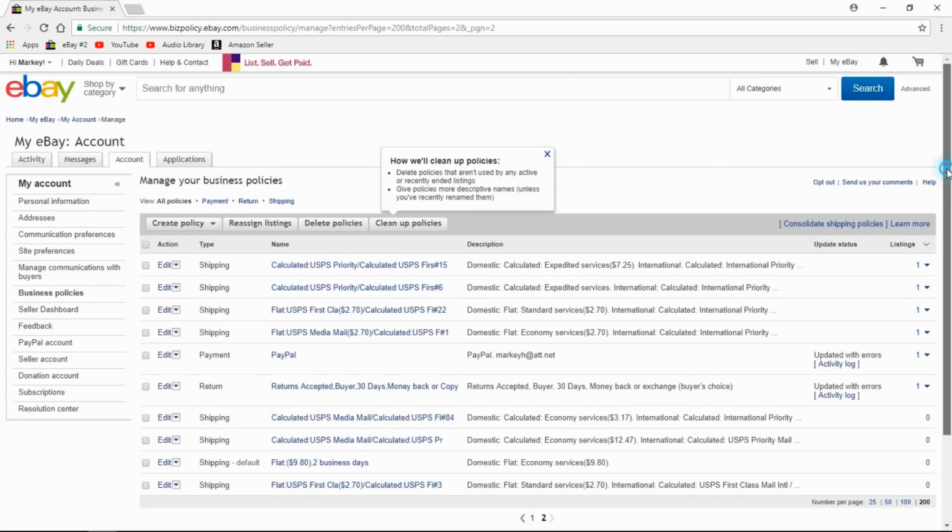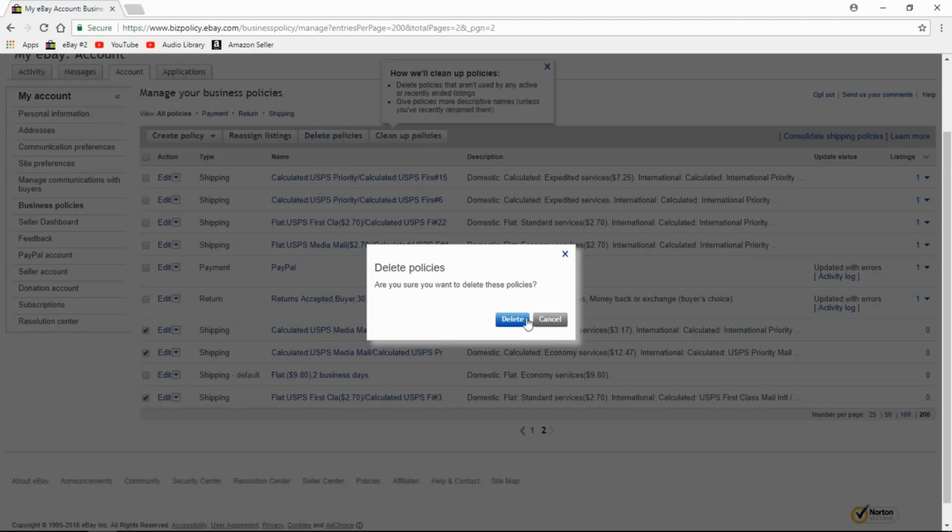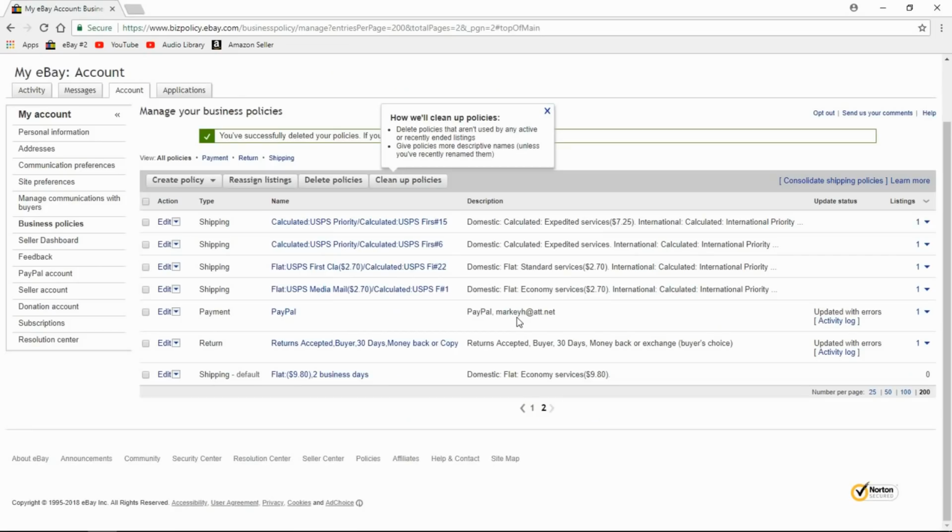I literally had to go in and, like, some of these zeros here. In fact, you can't delete the zero, but we're going to delete these real quick and clean this up just a hair. They still don't have the functionality for cleaning up correct. There's some that failed and errored out, like this one here. This one doesn't even have a listing tied to it. It says it does, but there isn't.